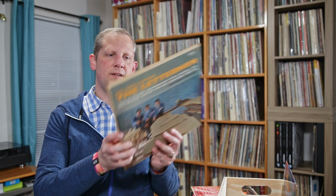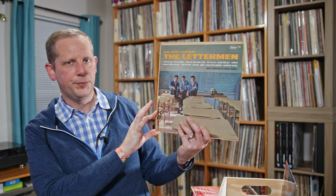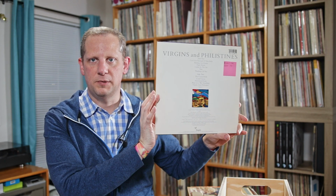So got that one. Picked up this copy of the Letterman. I guess this is just self-titled. And then last but not least, the Colourfield with Virgins and Philistines. So getting back into some 80s stuff. So yeah, that was my January 2020.